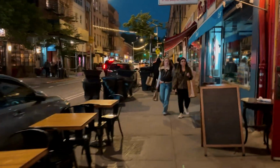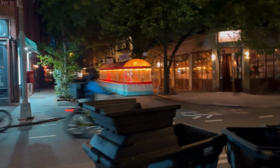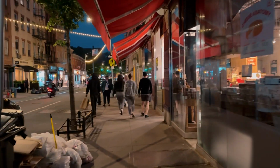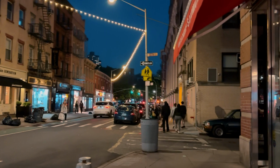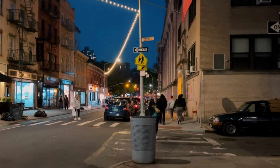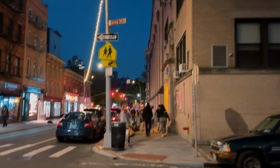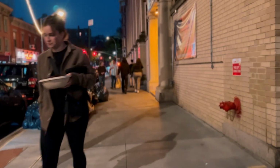Now we're entering the charming West Village, one of New York City's most picturesque neighborhoods. Bleecker Street is famous for its boutique shops, trendy cafes, and historic brownstones. This street has a rich history and has been home to many famous artists and musicians over the years. Fun fact, Bleecker Street was named after Anthony Bleecker, a 19th century writer and banker. Today, it's a vibrant hub for foodies and fashion enthusiasts.